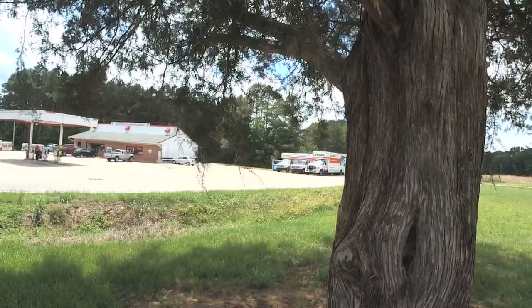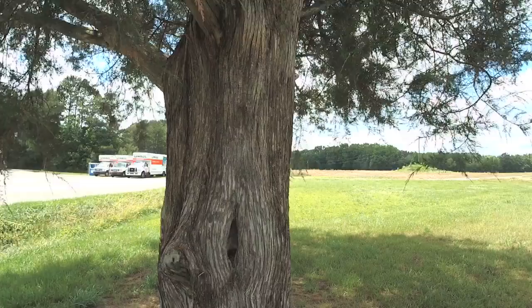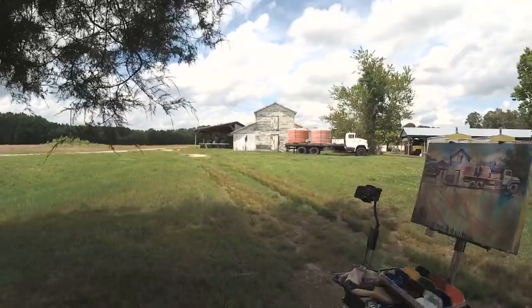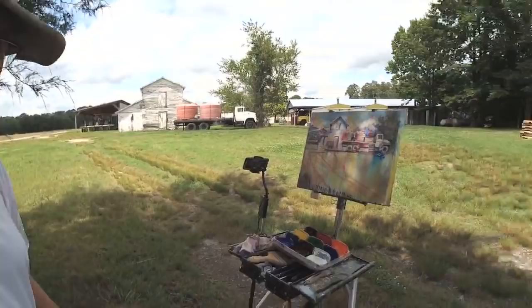But it's just a beautiful cedar tree. Part of the reason I decided to stop here and paint is I could stand under the shade of this tree. So that's where I'm at today. I just realized you've got your camera a little bit crooked, so let me fix it. Okay. Now you feel like you know where I'm at, don't you?